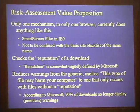So at the moment, I only know of one browser that does anything like this, which is IE9 with their SmartScreen filter. IE9 has a whole bunch of things all called SmartScreen, but this is specifically the one that checks the reputation of a download. Microsoft are really vague about exactly what the reputation of a download is. It seems to involve certificates and previous copies of this thing being installed on your machine. They don't seem to reveal much because they don't want the malware guys to counteract it.